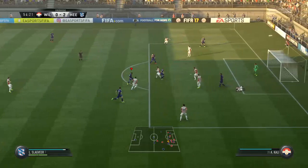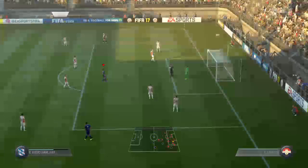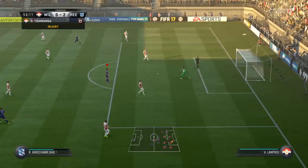Well, there is an injured player, and the teams haven't put the ball out. It is the referee who has called a halt. Well, the injured player has gone off. We're going to get the game restarted with a drop ball. It was an easy save.